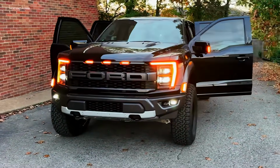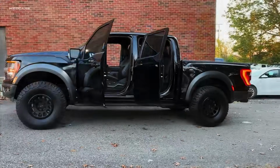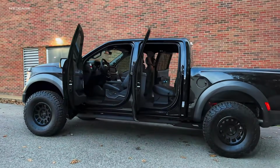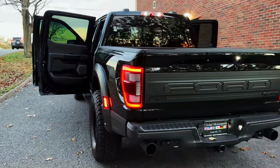Owners report problems with the transmission, the drive system, in-vehicle electronics, electrical accessories, climate control, and the hybrid battery itself. The battery drain issue is particularly frustrating. PowerBoost trucks pull 25 to 50 milliamps when parked, which can kill the battery if the truck sits for extended periods.